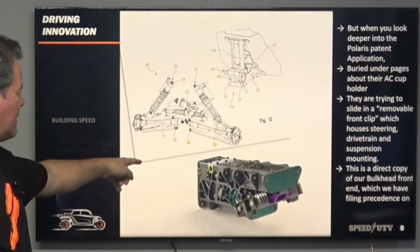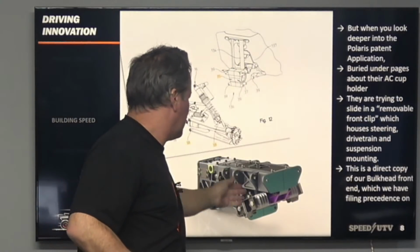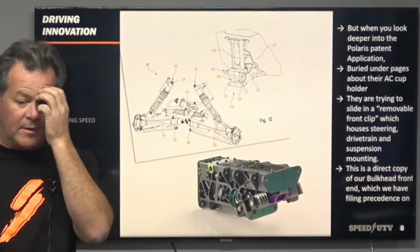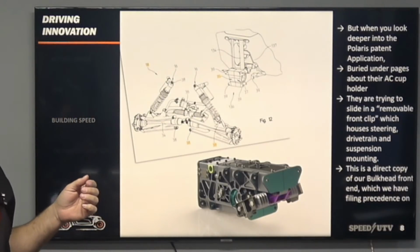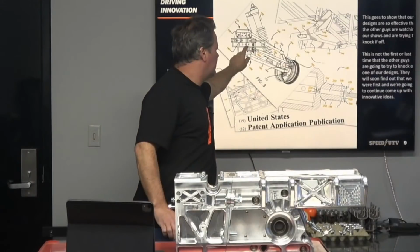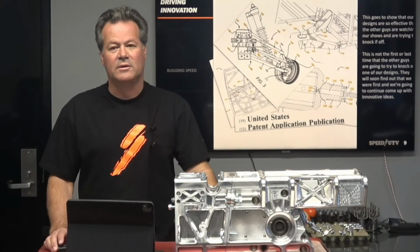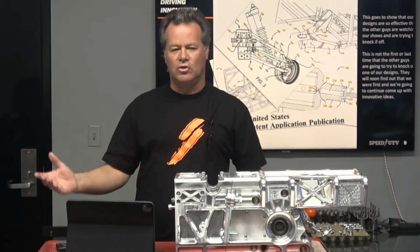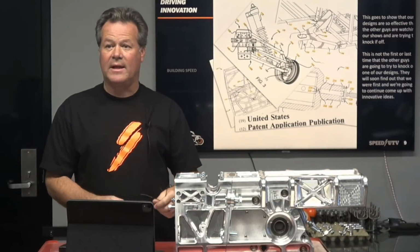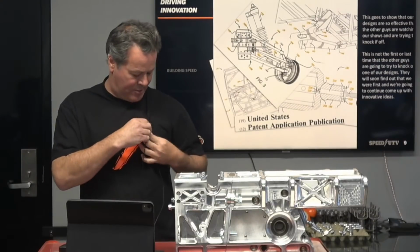There's our front bulkhead down below. There's Polaris's bulkhead. Obviously, it doesn't have the steering on it, but there it is, and that ties into the front bulkhead. Little they know, on the trophy truck, we were already there. We were already headed that direction, and we applied for patent on the trophy truck, which tied it into UTVs, supercars, other forms of vehicles that we have plans with in the future as well, and built it, like I said, right into our Speed UTV.